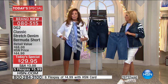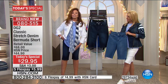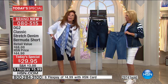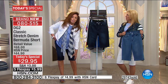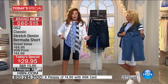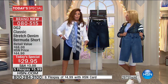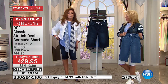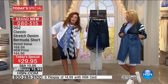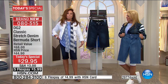Now, the average Bermuda is about a 10 and a half inch inseam, which means you're exposing the top part of your knee where that fluid starts building. It is not a pretty picture. Would it cost us less to take 3 or 4 inches off the Bermuda? It would, but it wouldn't have the effect of this because this is almost like a pedal pusher. So you're getting the best of both worlds.